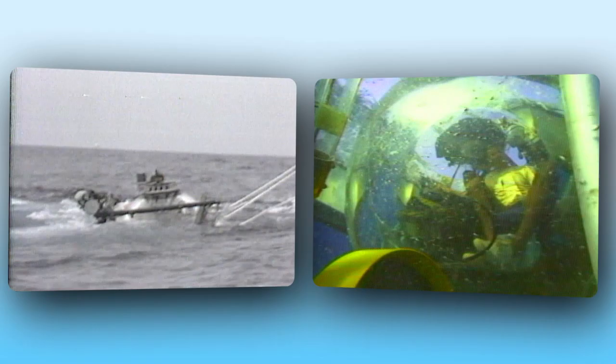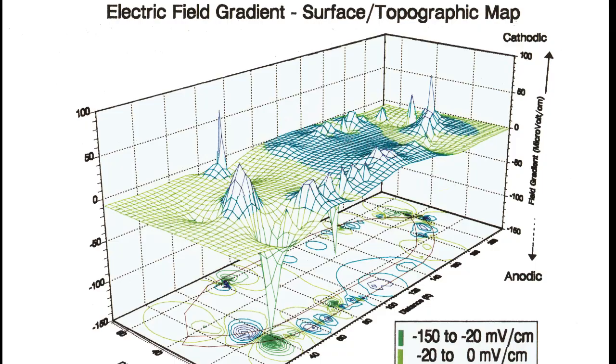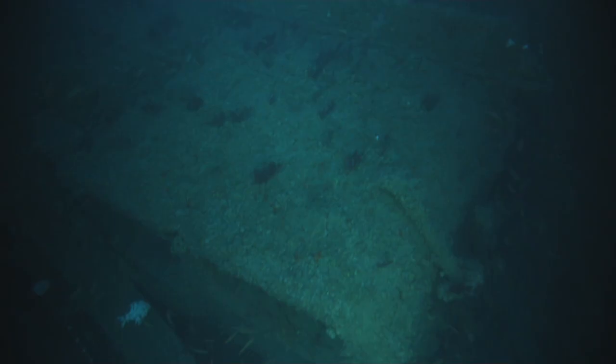A pair of expeditions in 1985, one by Eastport and Ocean Search International and the other by NOAA and the U.S. Navy, continued to document the shipwreck, developing a grid of the entire site and measuring seafloor, current, and water conditions. In 1987, NOAA and the U.S. Navy located and photographed all archaeological artifacts and features within the site boundaries. NOAA dives continued to document the wreck.